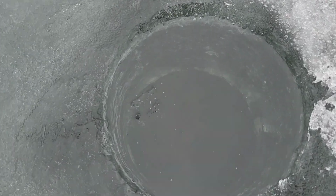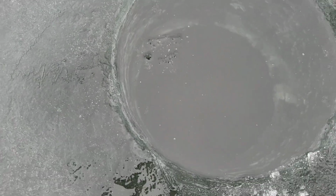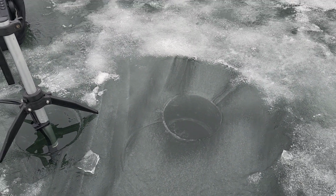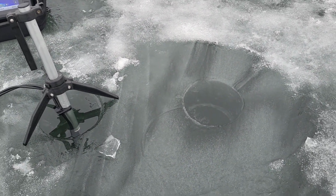All right, found another spot. Found some holes that are still open that had been recently fished, but I figured I'd show you guys. Put the tape measure down. You can see that's not 14 inches there. We got 10 and a half, and there was no snow on this. So definitely keep that in mind if you're planning on driving anything other than a side-by-side or wheeler or something like that out here.